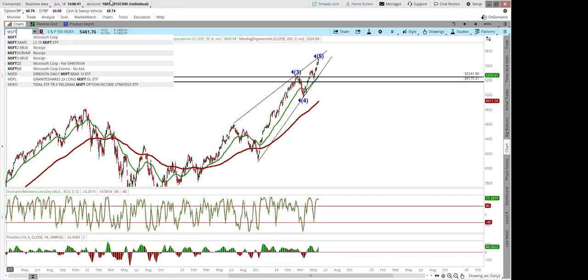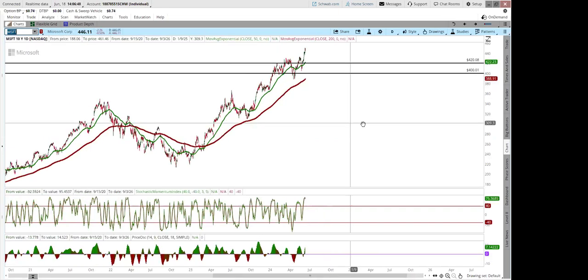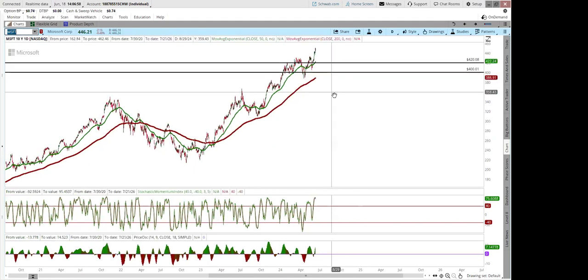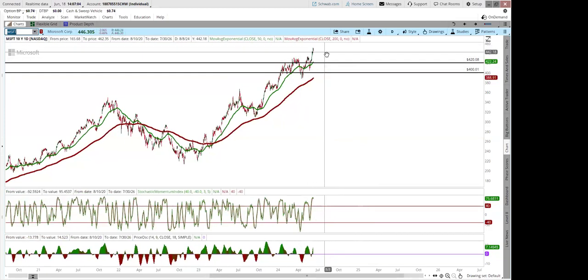Okay, so I'm just going to shrink this right now. So with Microsoft, it's in this AI kind of craze right now, and they're probably best positioned for it. If I'm looking at this daily chart, it looks like it is the final wave five here.